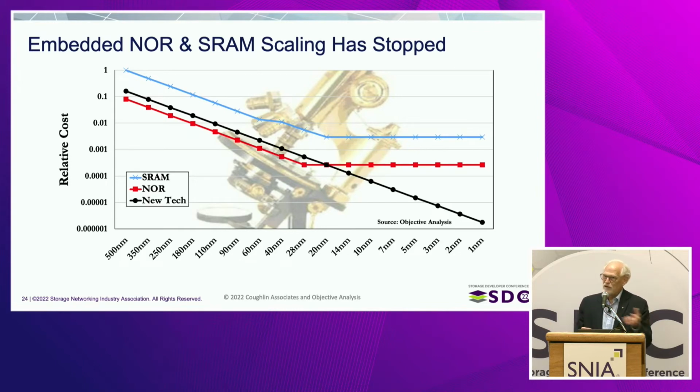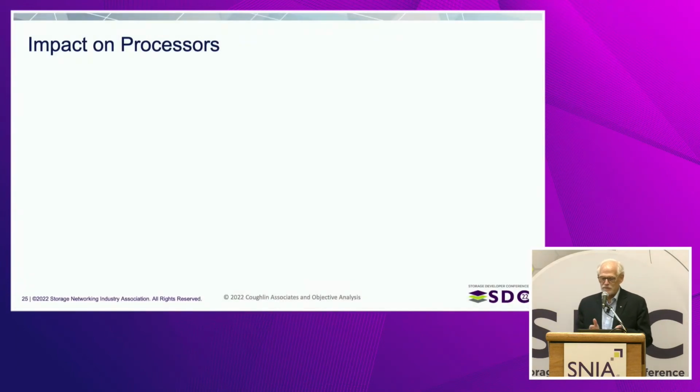So that whole scaling thing is very different. And this is why so many people have invested so much money to fund the research on new memory technologies. The bottom line, new memories are inevitable. They must gain acceptance for chips to continue to scale in price. Now, to show what this means to chip sizes and costs, I'm going to present an illustrated graphic.